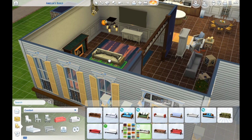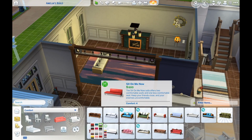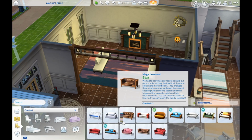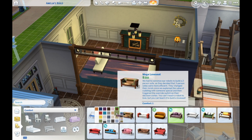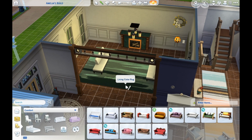And now is my long battle with what couch to choose. So I didn't want the couch to look too formal or stuffy. I did want it to seem like kind of a cool space. We are very cool and hip 20-somethings, so I thought this should probably reflect that.